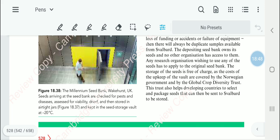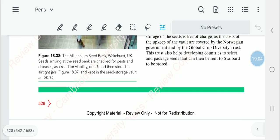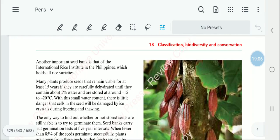If you want, you can research these things by applying to the seed bank run by the Norwegian government. They will provide you a sample if you are going to research on this. And also there are different trusts that help in promoting these plants and these seed vaults, and they also help introduce or identify new species and send their seeds to these seed vaults as well.